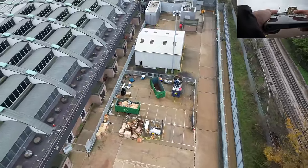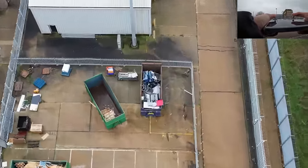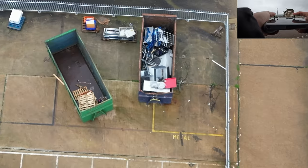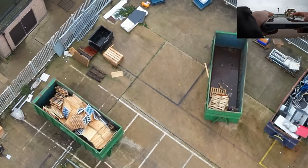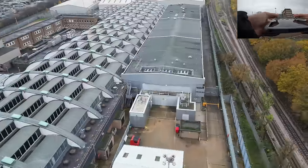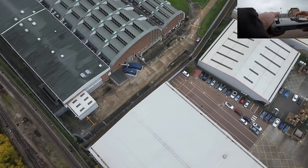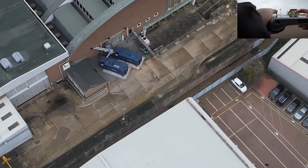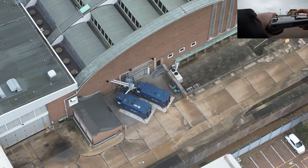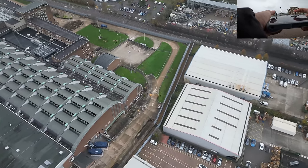And as always, let's see what's in the bins. We've got some metal there, got some wood, and more wood. And then down on this side, we have some sort of paper recycling shredding area. Like they're shredding it properly.